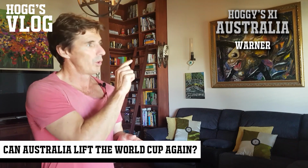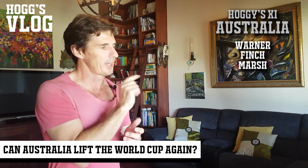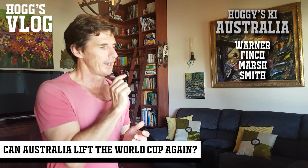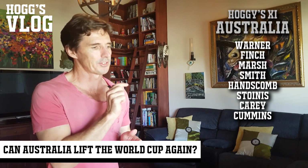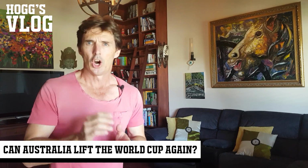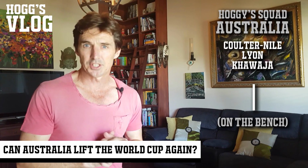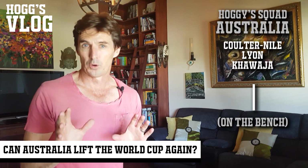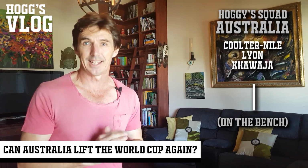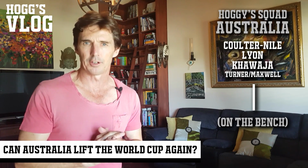Let's take a look. Warner and Finch out the top of the order. We've got Marsh, that's Shaun Marsh, and Smith at 3 and 4. Then Hanscomb, Stoinis, Carey, and we've got a fairly long tail of Cummins, Starc, Zampa and Hazlewood. On the bench I've got Nathan Coulter-Nile, Nathan Lyon, and Khawaja sitting on the bench as well. It's going to be touch and go, whoever performs well in these final games for Australia leading into the World Cup, between Turner and Maxwell, but I think Maxwell's got the nod at the moment.